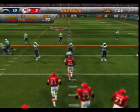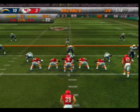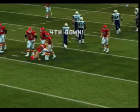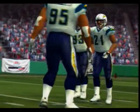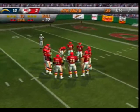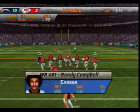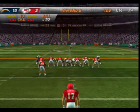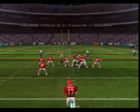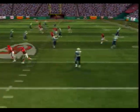Third and 8, ball on the 22-yard line. Ooh, nearly picked off. Hughes was the one they were trying to get the ball to. Marsh had the coverage on the play. So as we get set for the punt, let's take a look at our returner's stats. Campbell sets up to run back the punt. He waves for the fair catch. Fair catch made at the 42-yard line.